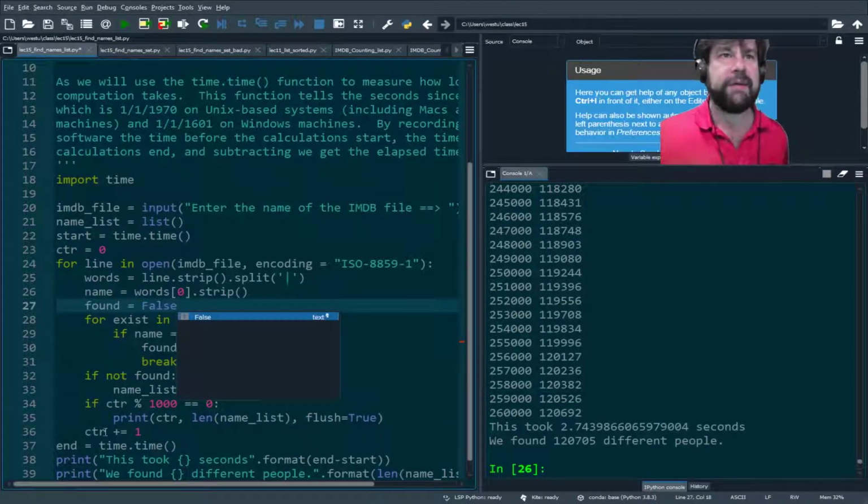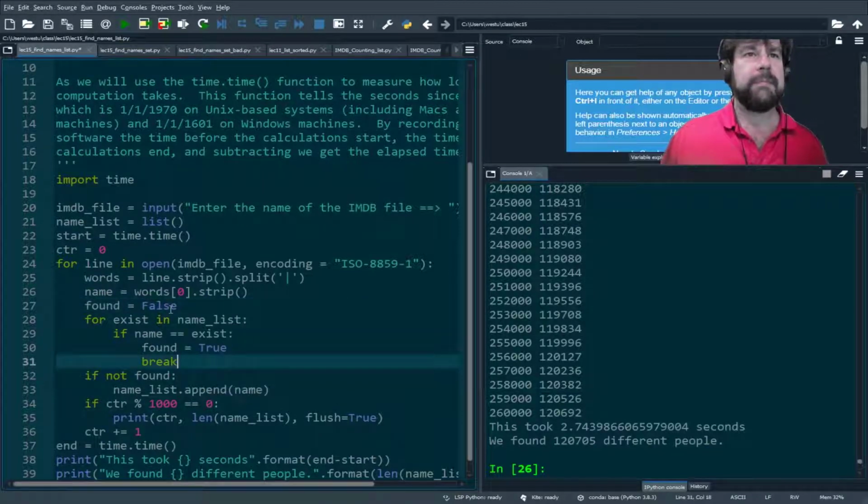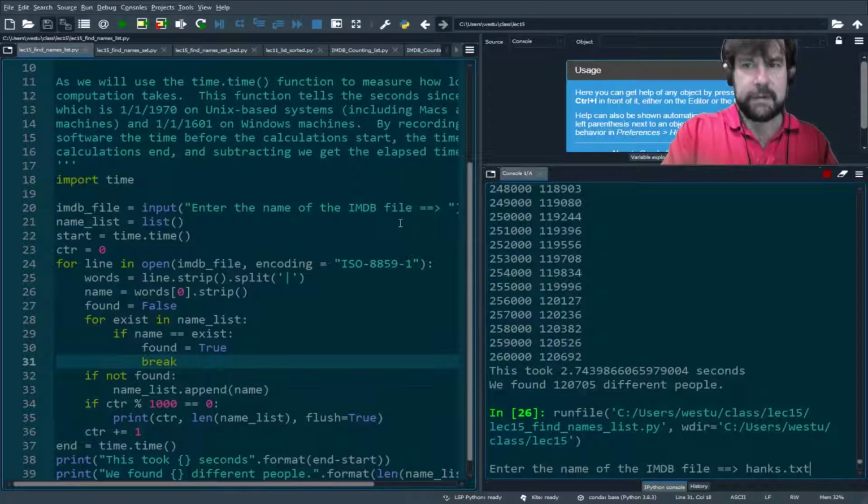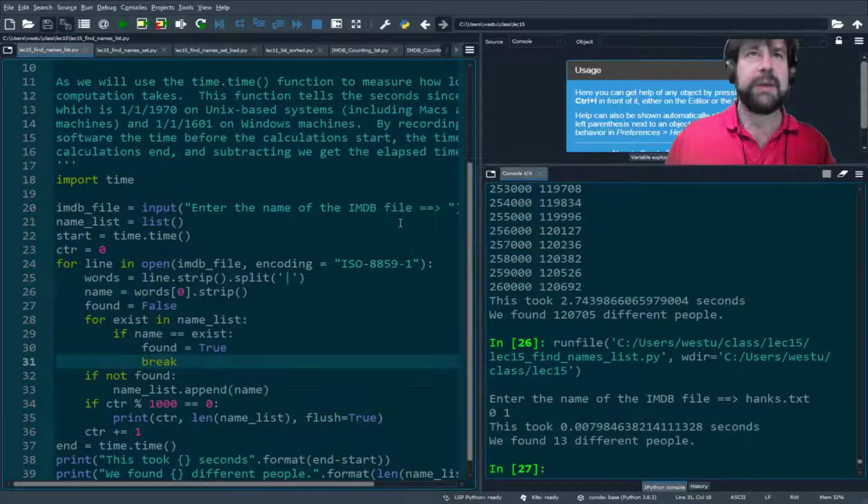All right, so now every time we read a name, we're saying we haven't found it yet. We'll walk through. If we find it, we're going to mark found true. We're going to break just to get out of that loop. And then if we don't find it, we'll append it. That should work, I think, unless I made a mistake. Let's do it with hanks.text first. Just to test. Yeah, 13 different people.